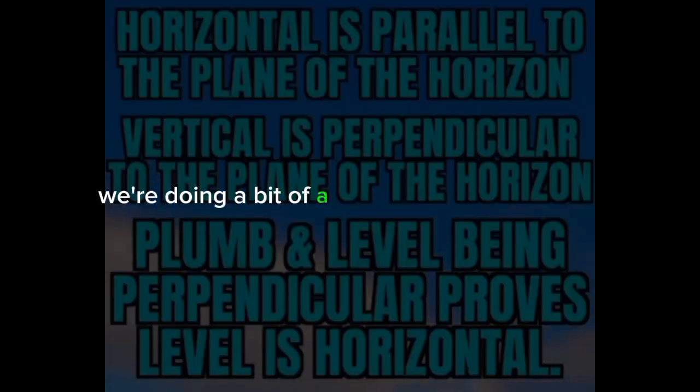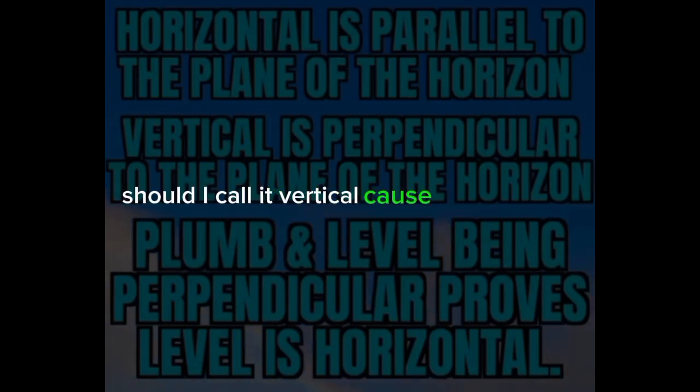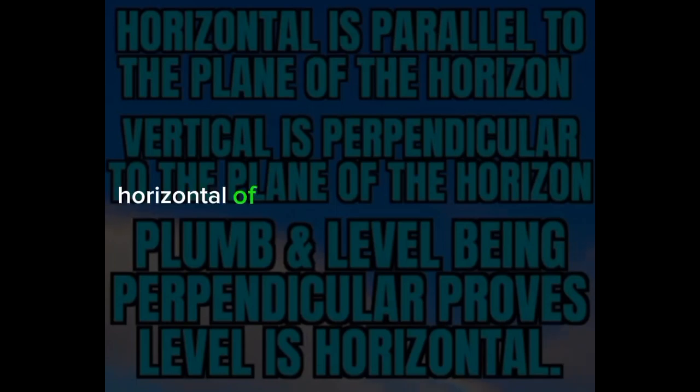We're doing a bit of a project about level, right? It's horizontal, right? Yeah. It's nothing else. I call it vertical because it's up and down. Well, it's perpendicular, isn't it? Yeah. Horizontal and vertical. Level is not curved at all, is it? No, it's flat. Can't have a curve in it. Can't be curved, no, it's flat.